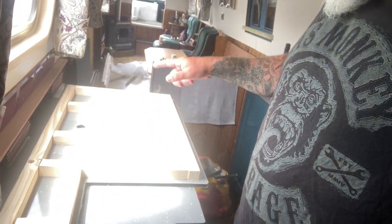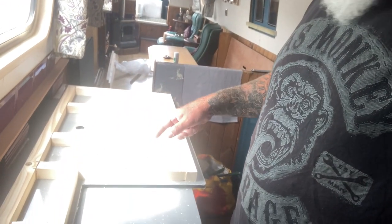Right, there's the frame. So I'll drill and screw and glue all that together. And that's my unit top base thing, whatever that means.